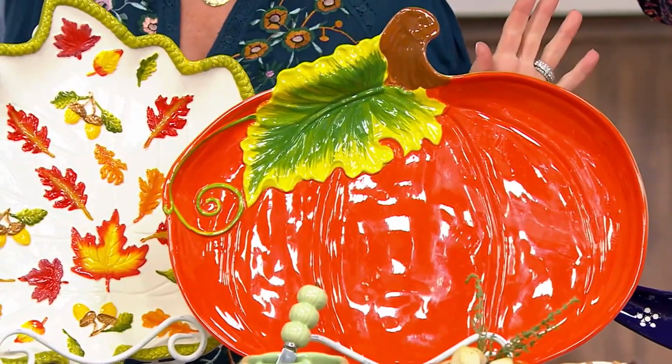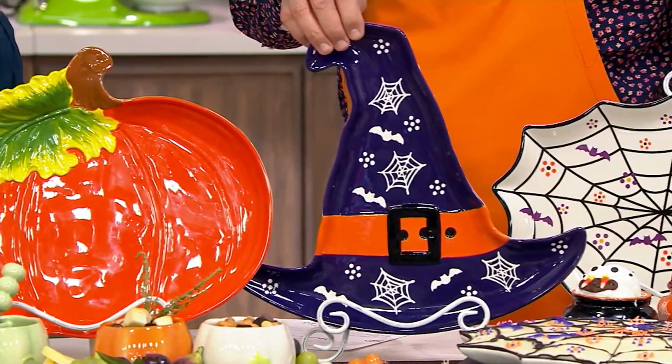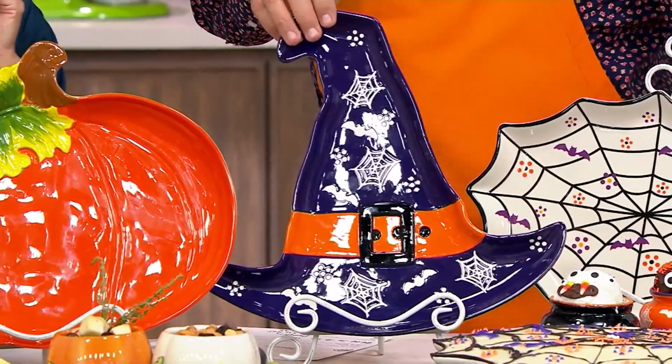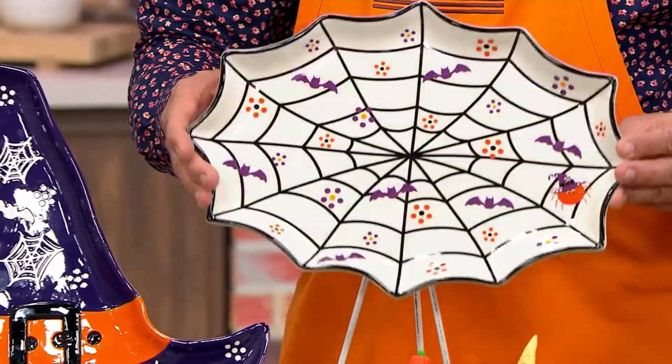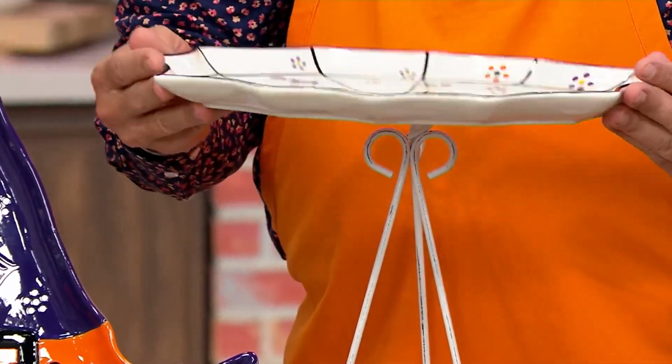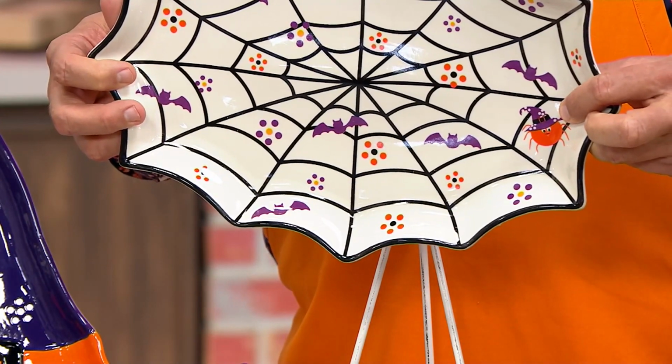Then we have a witch's hat. Because it's in the shape of, you guessed it, a witch's hat. With confetti there. And then what did we do? Spider web. Because it's in the shape of a spider web. By the way, can we brag on the cutie spider with the little witch's hat? Look how cute. Can we come in tight here, Jude? Yeah, it's so cute.